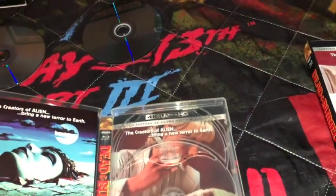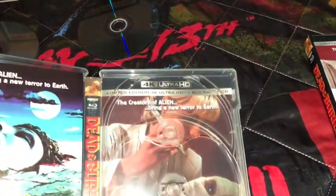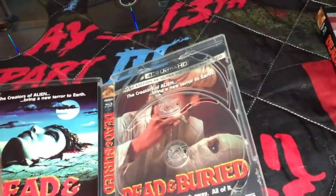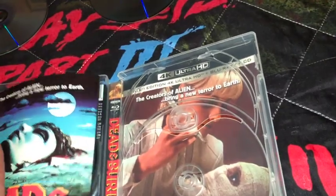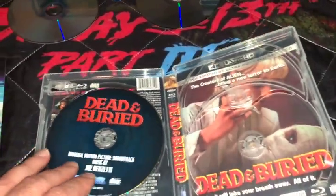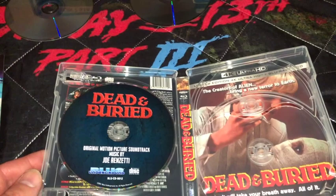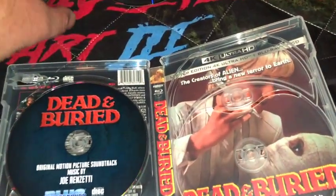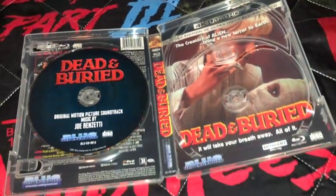This is a witchcraft / zombie film. And it's one of those crazy town movies where the whole town folk is in on the mystery of the murders and all that stuff. Here's the CD soundtrack. And then it comes with a booklet. We're going to go through that as well.